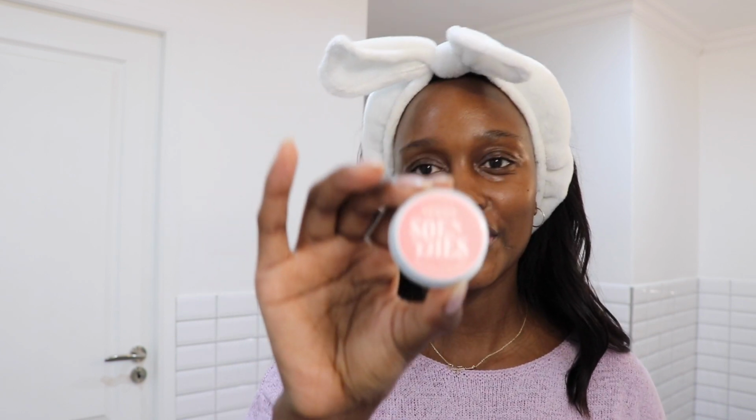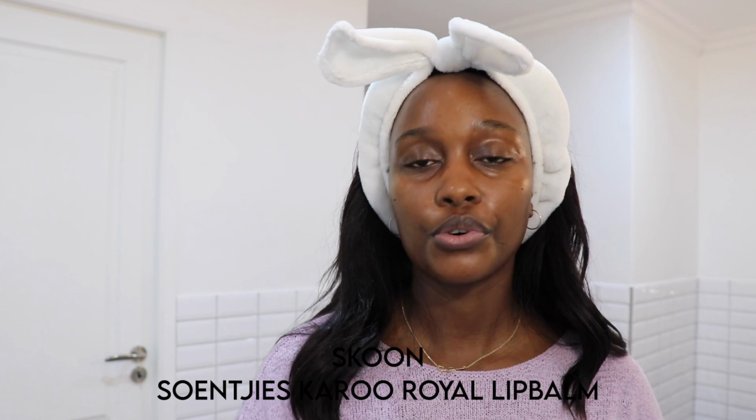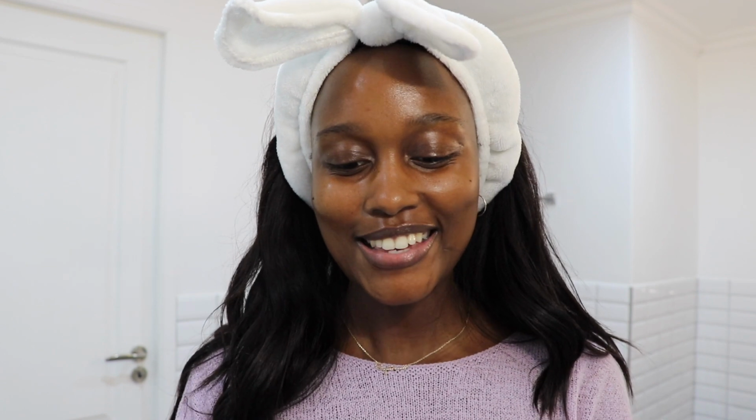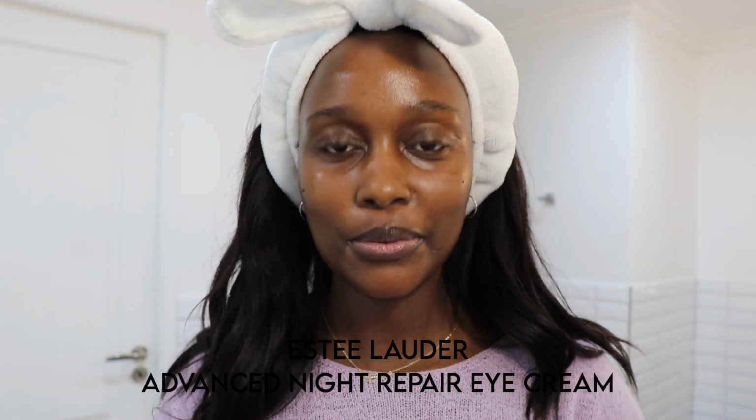Just dry it a bit like this. And then to finish off my skincare routine, I use this lip balm from Skuer. It's called the Soonkies and it's absolutely adorable. This is the Karoo Royal Lip Balm. I almost forgot, one last product that I use is this Estee Lauder Advanced Night Repair Eye Cream. And it's absolutely incredible.